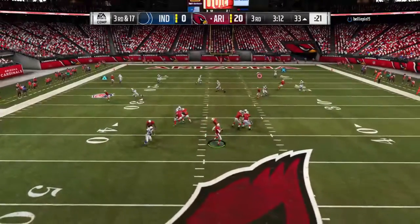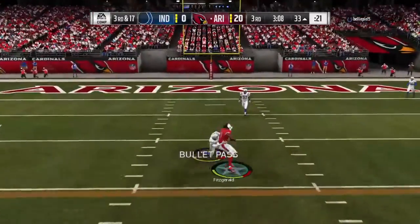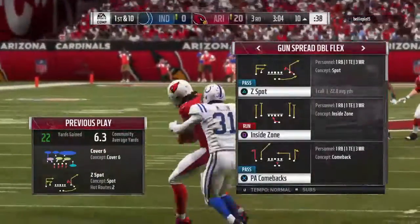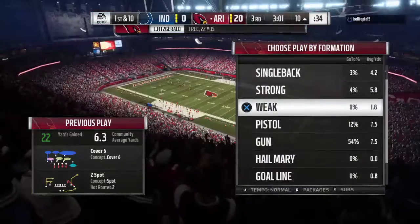Third and long here for Rosen. And he's got Fitzgerald. And he's taken down, but not before reaching the 10-yard line. They're able to convert on third down, and that sets up a first and goal.